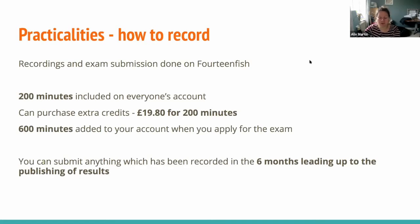Everyone should have 200 minutes on their account already, completely free. They do charge if you go over. So I purchased an extra 200 minutes before I applied. It's not cheap, but it's not terrible. I think I paid £19.80 for 200 minutes. I imagine it's similar now. And then when you actually apply for your exam, you get 600 minutes added.